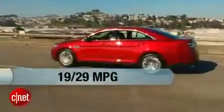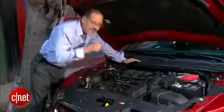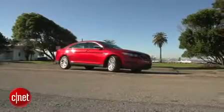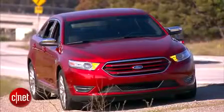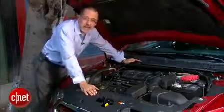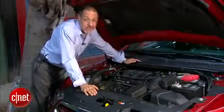MPG is 19/29. Now, the more interesting and brand new engine option in this big old Taurus is a little turbocharged EcoBoost 4-cylinder. Yeah, believe it or not, it would have about 17% less horsepower, but 12% better MPG. By my calculations, that $1,000 option, that's right, it costs more for the smaller engine, you'd earn back in about 3 years. So it's a reasonable alternative to consider, and I'd like to get my hands on one. As soon as we do, we'll report back.